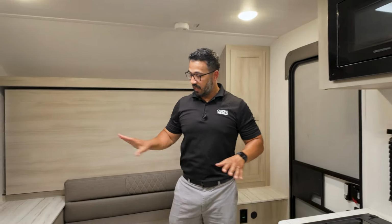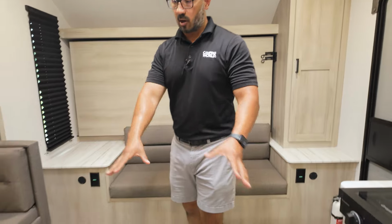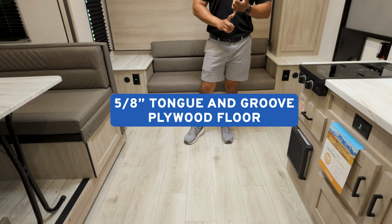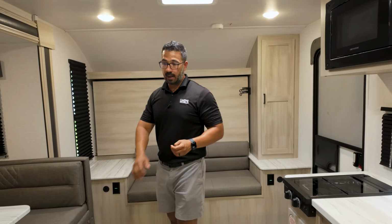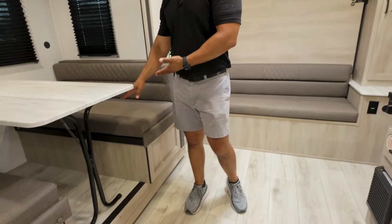Last couple things I do want to hit on before we get to the bed. I do just want to talk about the flooring. You will see that there isn't any carpet throughout this entire RV. They are going to use a 5/8-inch tongue and groove plywood. And then, of course, we have the lino here on top. You'll also notice that the slide out is a slight step up to get into the slide.